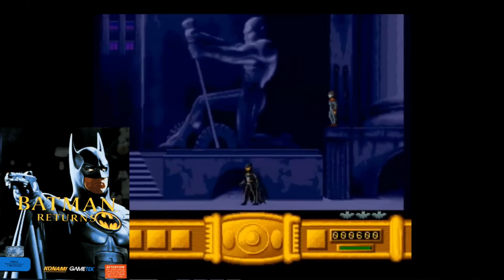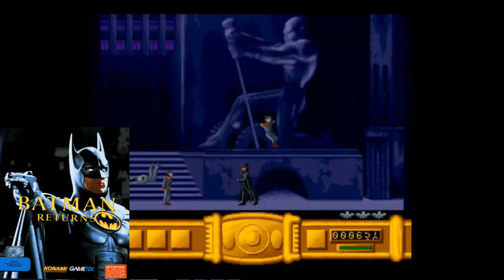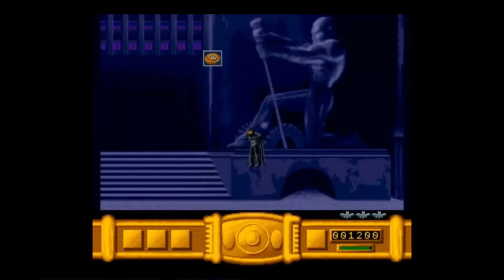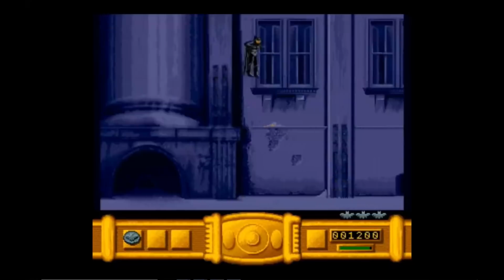Coming in at number 3 is Batman Returns for the Amiga, released in 1993 by GameTech. What a difference a switch in developers makes. The last Batman game released by Ocean was a really good hybrid of minigames including platforming and driving. Since this is no longer developed by Ocean, the reins were handed off to GameTech, which to my knowledge had only published TV game show adaptations.